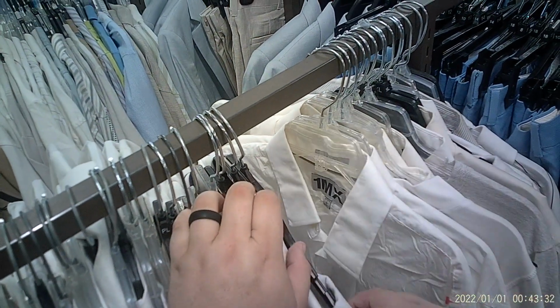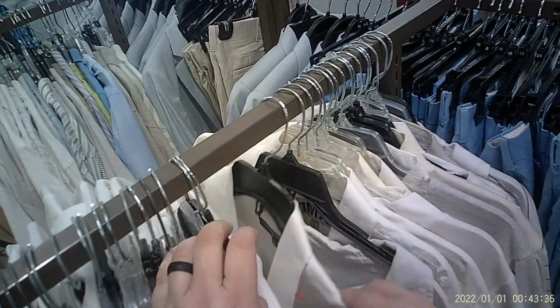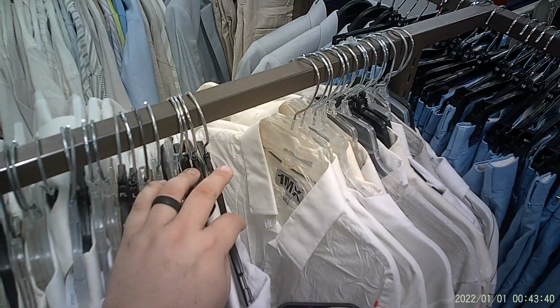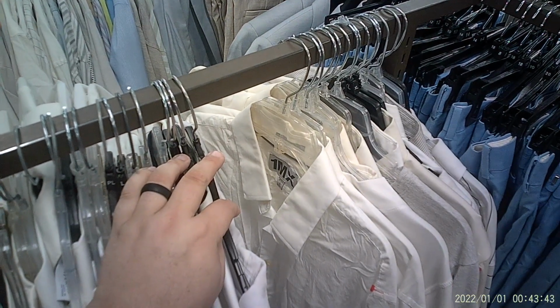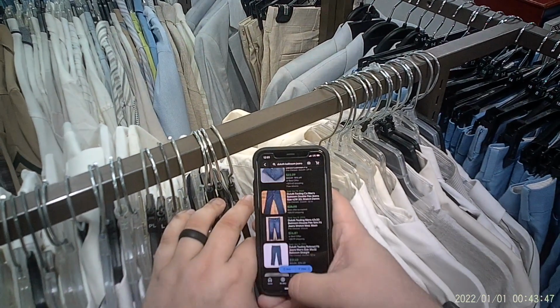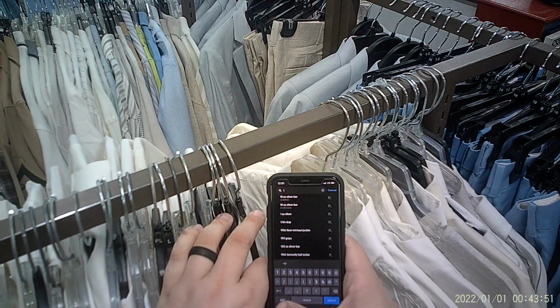Okay, so this shirt right here kind of caught my attention, the 1MX. See, I come back to it. This is why it's important to comp things out. This actually has a really good sell-through. When I looked it up, I believe the sell-through on it is about 150%, which isn't bad.